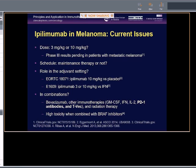The big issues with IPI that remain is 3 mg per kilogram, the approved dose, or 10 milligrams per kilogram, which has also been used. Which one's better? And there was actually a phase 3 trial comparing the two. It's pending. As you can imagine, both doses give benefit, so you're going to have a long wait to see a significant difference between the two arms of that study.